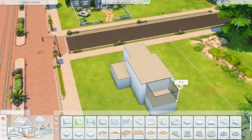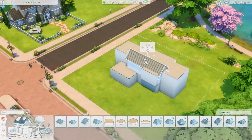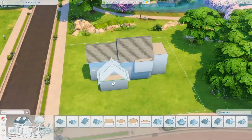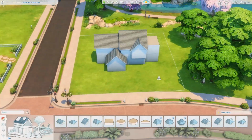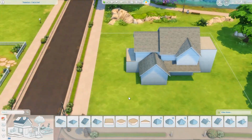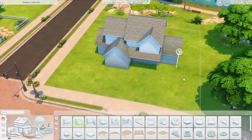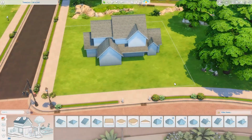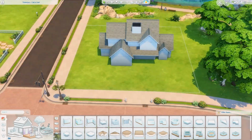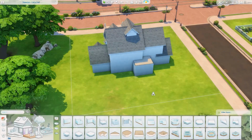In today's video, we will be building this modern home, and I'm very happy with how this build turned out. I think that it looks just gorgeous. I really love the modern look that it has, and I think I love the exterior more than the interior, but the interior is very nice as well. I can't wait to show you guys what I made for this home.